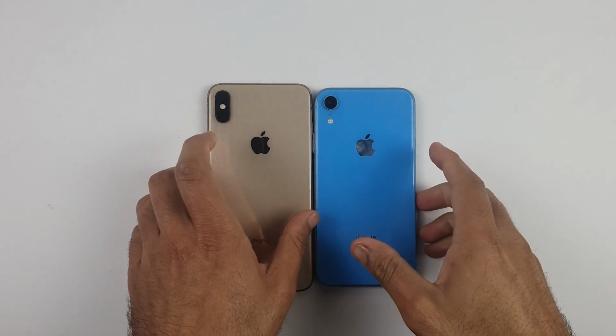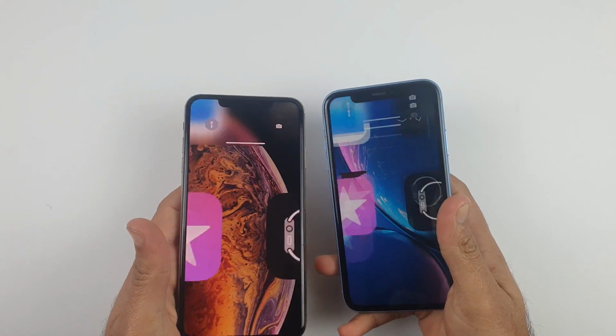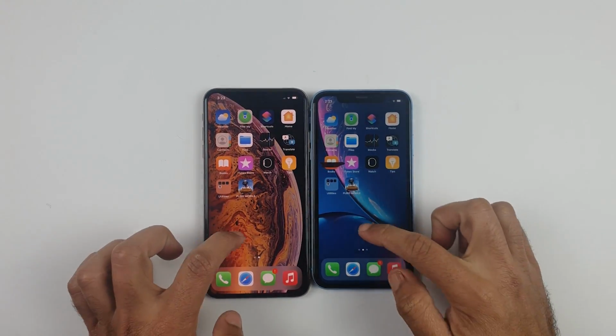What's up guys, so today we are gonna find out the best gaming smartphone between the iPhone XS Max and iPhone XR in 2022 as we are about to test the PUBG game.